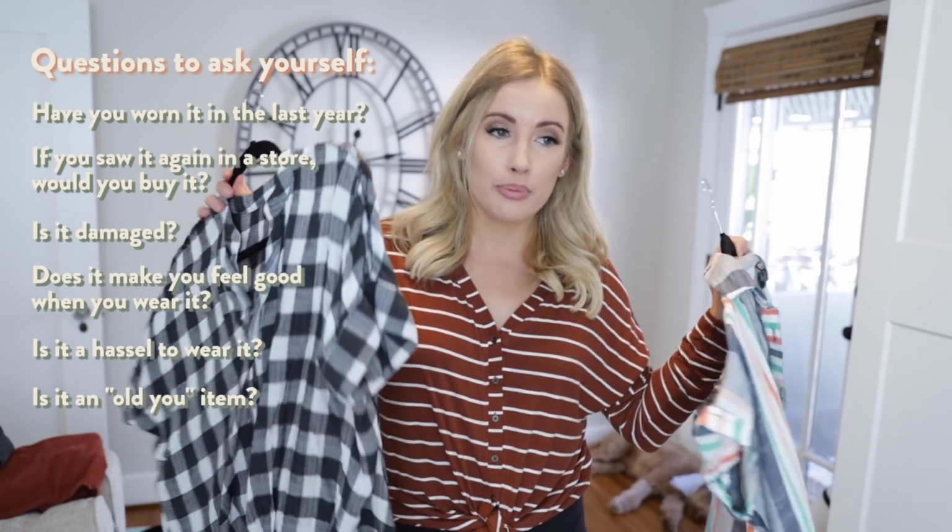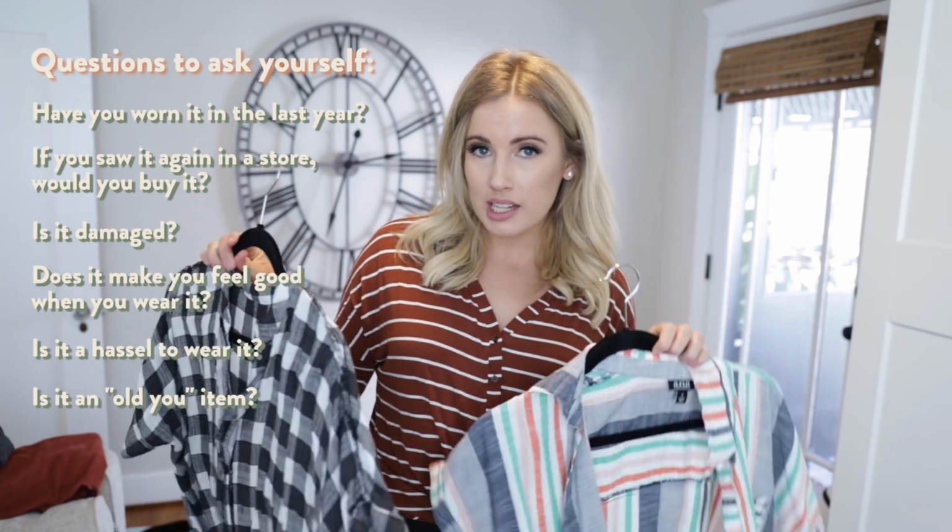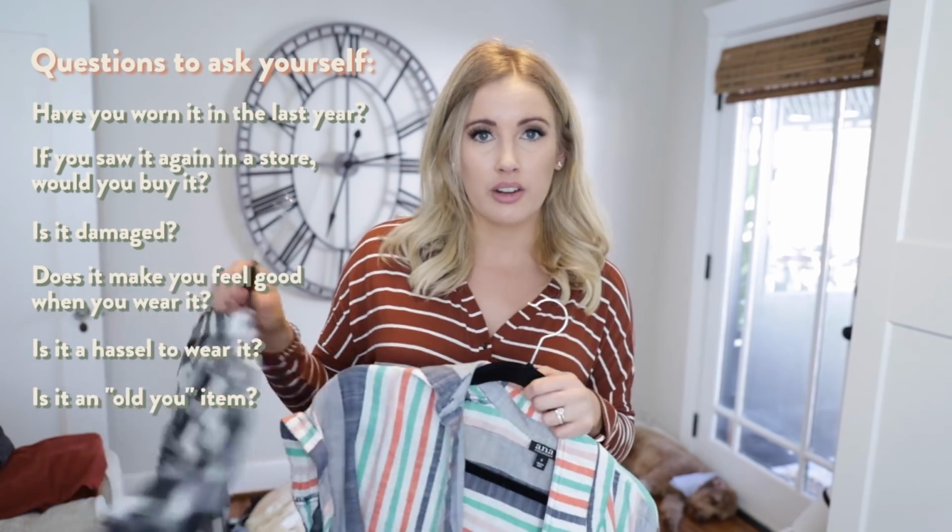And lastly, is this maybe a piece of clothing that represents a different version of you, an old style you used to love, but maybe you've kind of grown out of? Sometimes you just have to look at it and go, wait a minute, this isn't really my style anymore. Put it in the donate pile and let someone else enjoy that piece and really feel like it makes them happy and brings them joy.